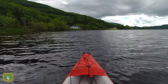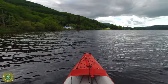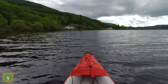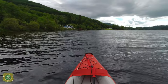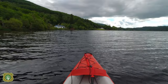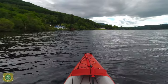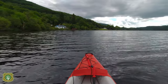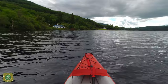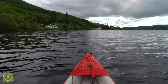That's a pretty house and a nice little boat house there with the jetty. There you can see the main road which passes the loch. I don't think there's actually anything on the other side, it's just forest. Further down on the right hand side, up in the hills, is Rob Roy's cave.